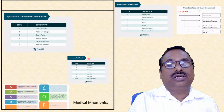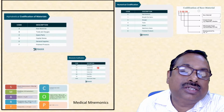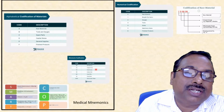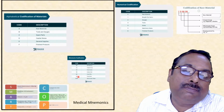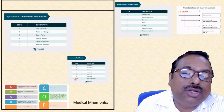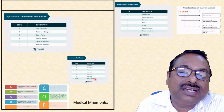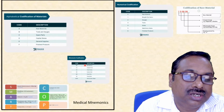Okay. Next is mnemonic codification. Suppose BB means ball bearing. CS means capital store. SB, S stands for steel, B stands for bolt. SB means steel bolts. WSN, windscreen wiper. So this is mnemonic classification.